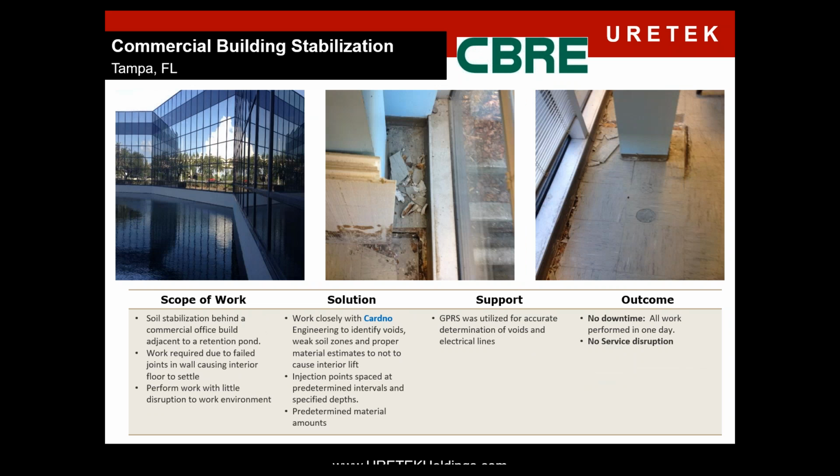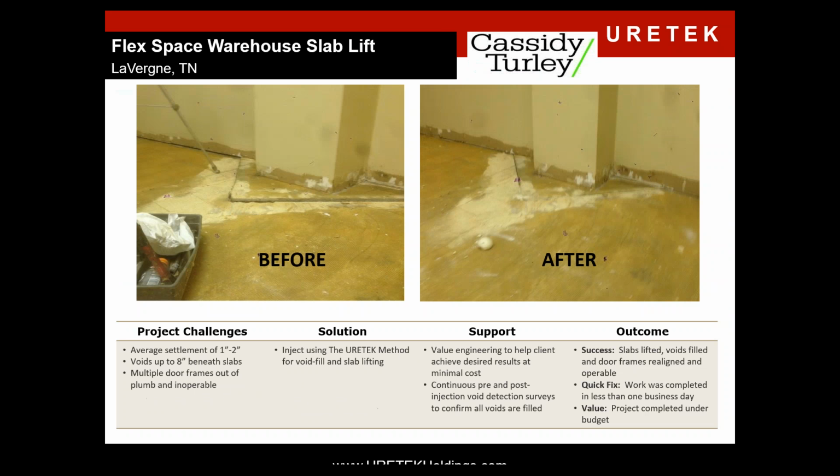On this project, we were brought in by the geotech engineer to stabilize soils beneath the building. Here we lifted the slabs up to 2 inches in an office and warehouse flex space to avoid the slab being ripped out and replaced. We were able to provide some value engineering on this project to reduce the repair cost by 70%.